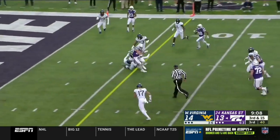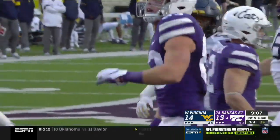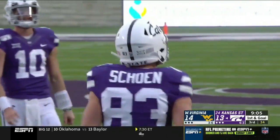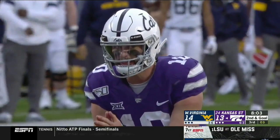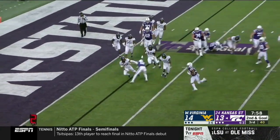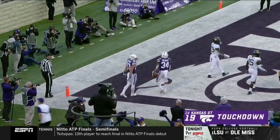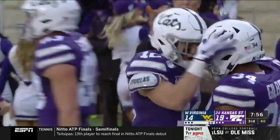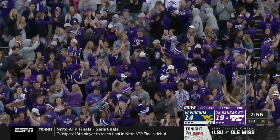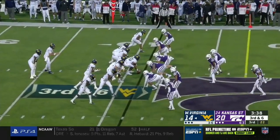Complete. Caught and inside the 5-yard line. Shown with a clutch catch for 17 yards. First and goal, Kansas State. Second and goal. Little option. Thompson on the pitch to Gilbert. He walks in for a touchdown. That's really Kansas State football. Long, methodical drive.